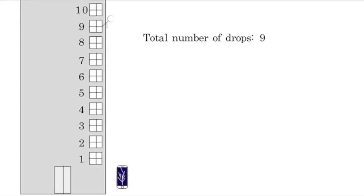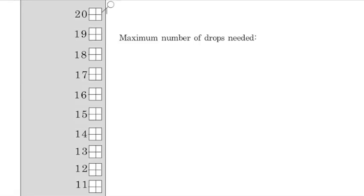Now let's say it doesn't break on the 10th floor. Then we can go up to the 20th floor and drop it. If it breaks, we know its limit is somewhere between the 11th floor and the 19th floor. We start at the 11th, then the 12th, and so on until it breaks. If it survives up until the 19th floor, then including the drop on the 10th and 20th floor, it took us a maximum of 11 drops to find the limit.